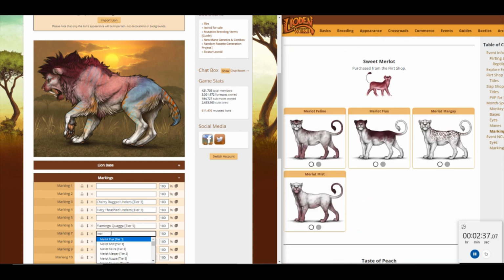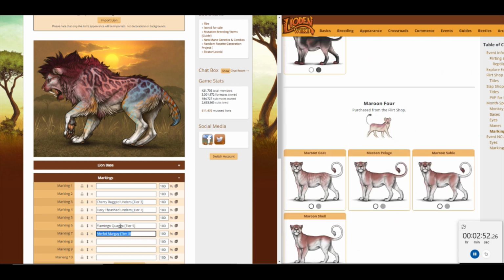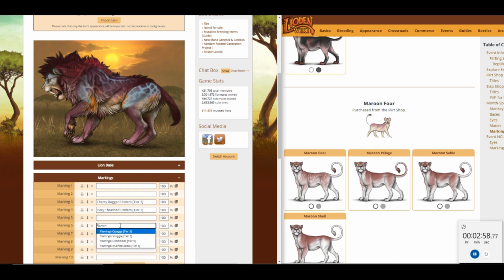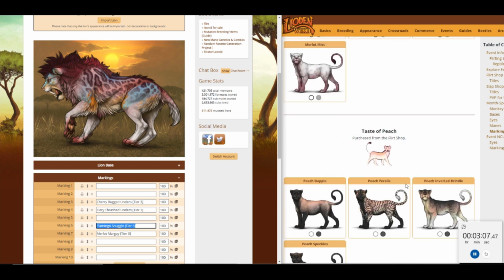The Merlot Marquet. How about that one? Ooh, I like that. That stands out really well, and it still goes with the mane. I like this. I don't know that I like the blue hindquarters now. That's not really working for me. How about we switch to the Merlot Snuggle? Oh, I meant Flamingo Snuggle. My bad. That's a little better. It covers more of the blue is what I was thinking.